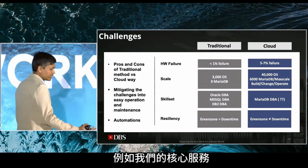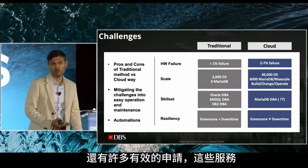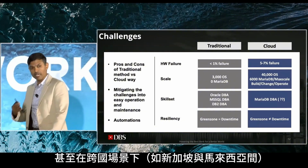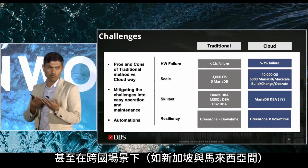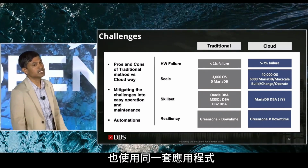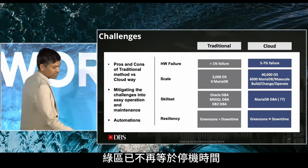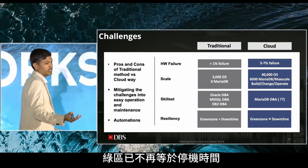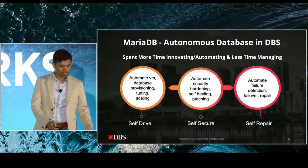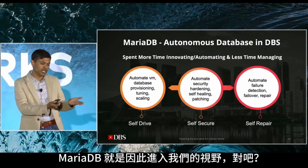Because most of our critical services like internet banking, mobile banking, and also many wallet applications, we used to call it PayLah. And we have cross-country, even Singapore and Malaysia, it is cross-border. Even the same application can be used across the countries. So the database can never go down, right? So green zone is not equal to downtime anymore, right? So these are all the challenges we faced, right? And as part of this, that is where MariaDB comes into the picture, right?